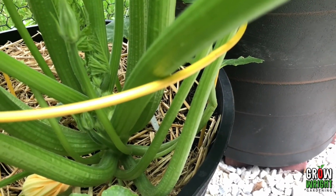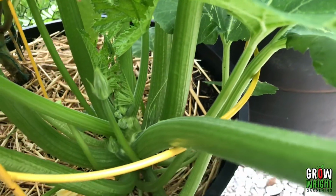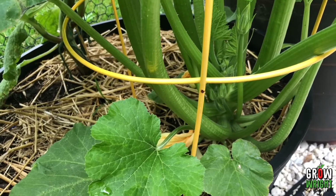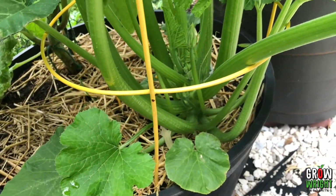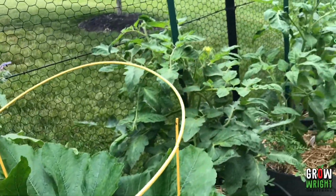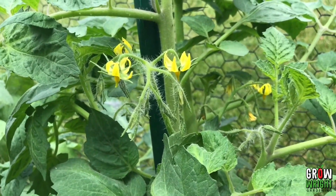And if you can see down in there, we have our first, where is it? There it is. Our first squash. I believe this is a dark star zucchini. There were a lot of male flowers on here this week. Here's a squash blossom. So I'm gonna wait for those to open up and hand pollinate those to ensure I get some squash here pretty soon. This is a Roma tomato. She's flowering.